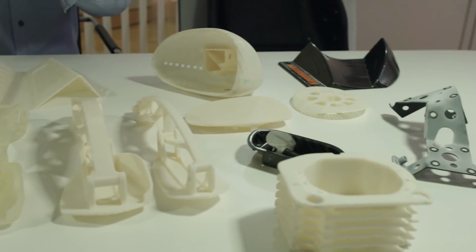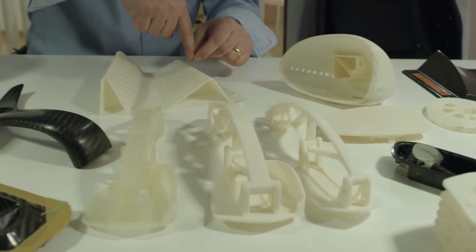But at this volume, we can motivate not saving the money by making a tool, because it doesn't cost much more at this production level to 3D print and get the benefit of otherwise impossible shapes.